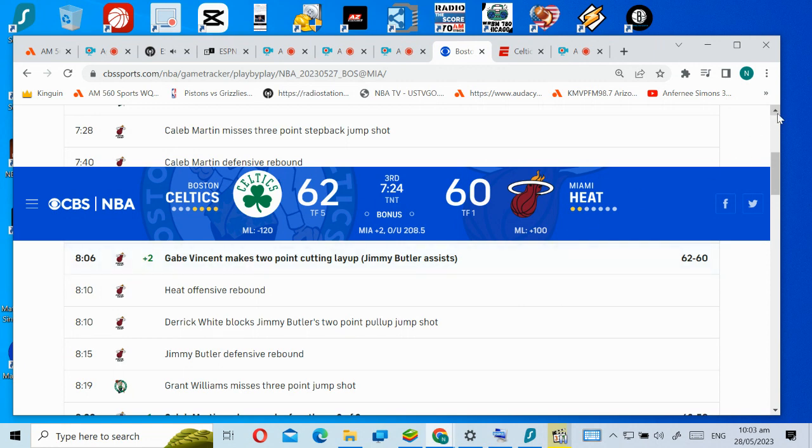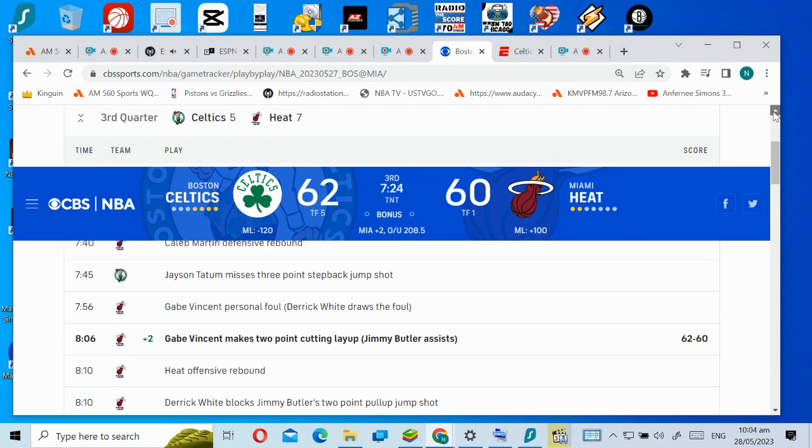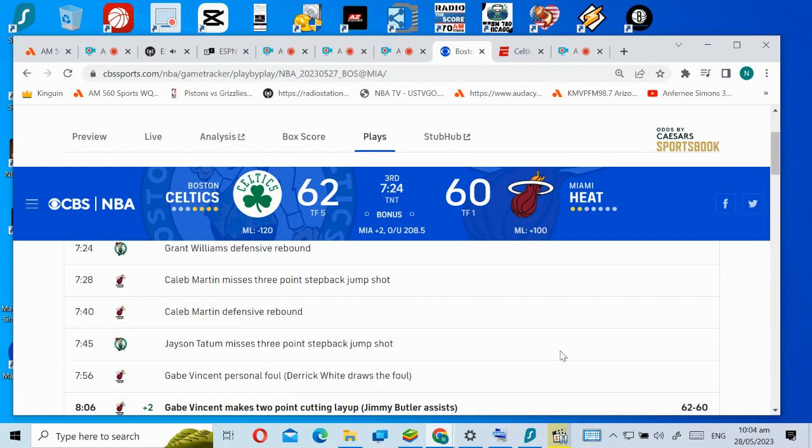Smart leaves it for Horford, right corner. Vincent playing with one shoe. He's holding the shoe in his hand, and he commits a foul on Derek White using the shoe to try to strip it. And that'll just be the first team foul. Second personal on Vincent. 7:56 to go in the third, 62-60. This is the closest Miami's been in a long time.